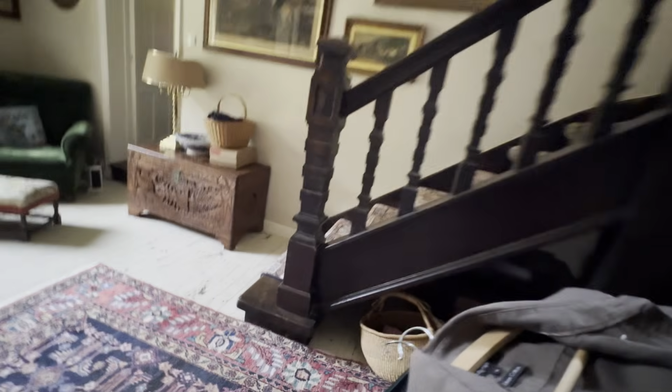Right. Just going to put this laundry through here. Apologies, there are no lights on at the moment. Oh, I'm not going to take it upstairs yet. Just sit there for now.